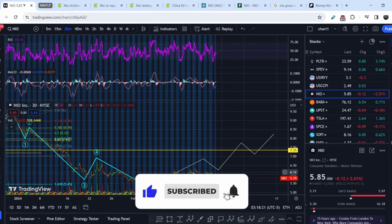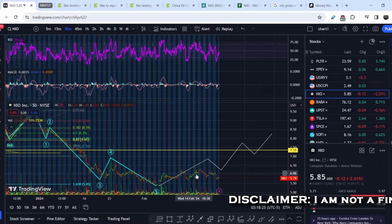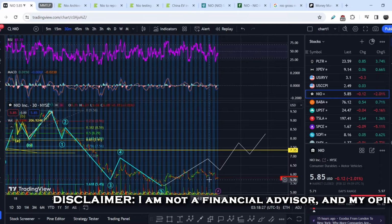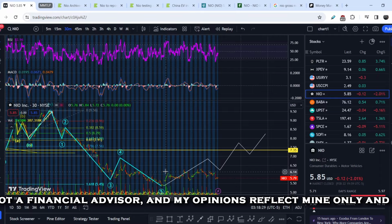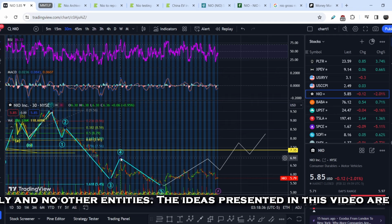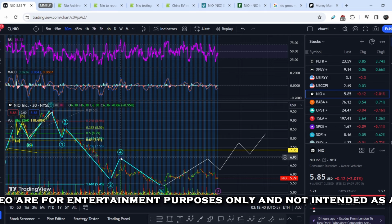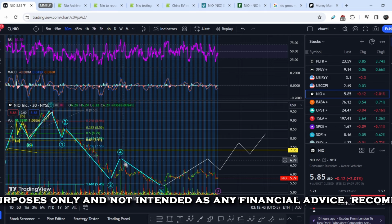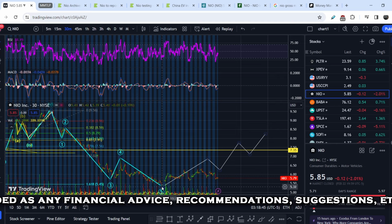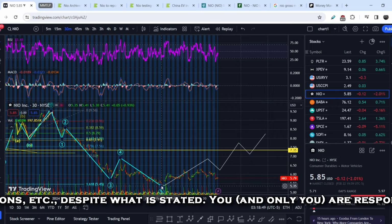I made my previous video right here on February 15th, and at this very point, I told you that we have to see the confirmation of a new uptrend, and this confirmation should be the breakout above this previous swing high. And if this asset breaks this previous swing high at roughly $6.95, we will confirm that the bottom for NIO, at least a medium-term bottom, was at this point at the $5.35 mark.